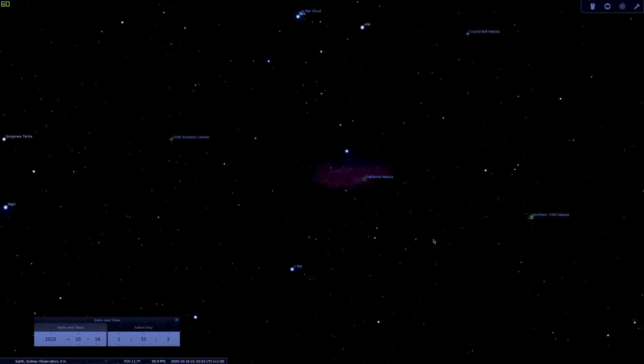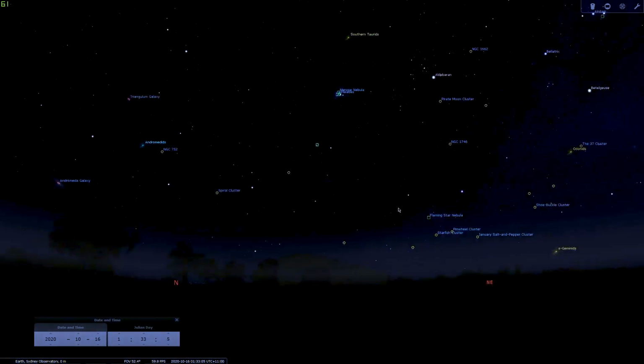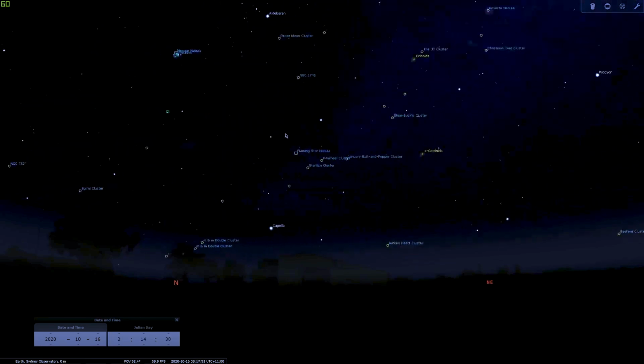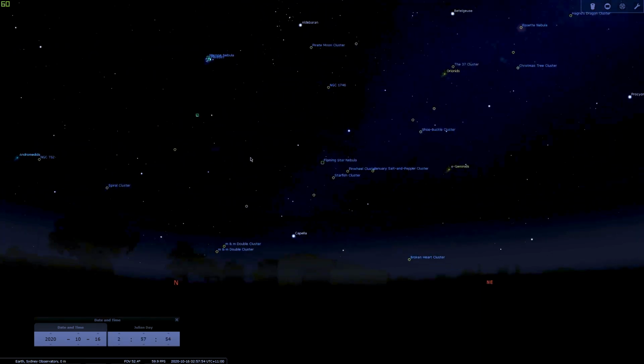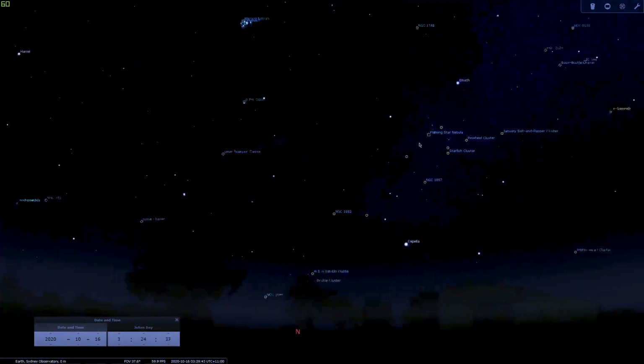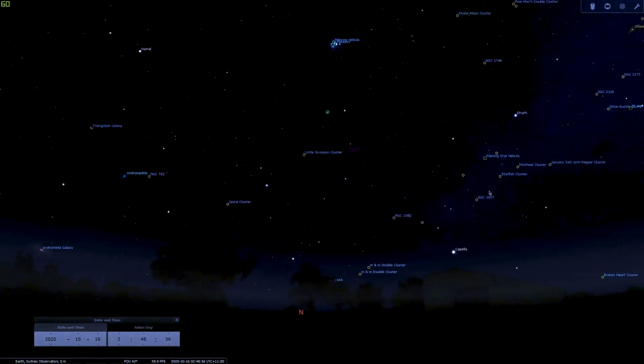It is still not super high on the horizon, as you can see here, so it will be a bit of a challenge. But as we move into the early hours of the morning, you can see it's going to reach about the highest point that it will reach for us. So this is the best time of year to take photos of that.